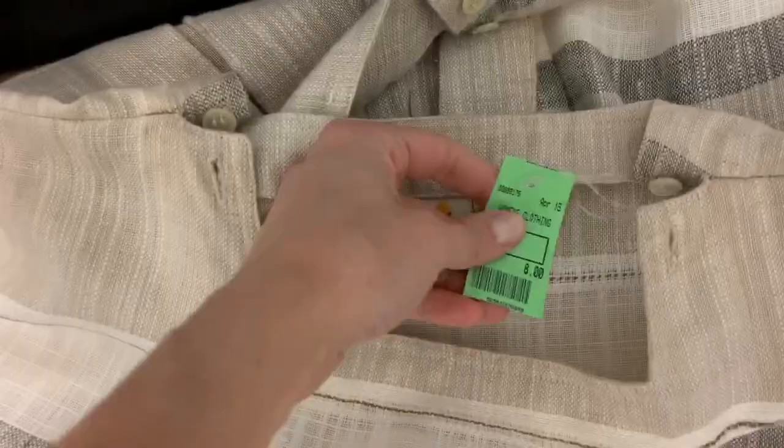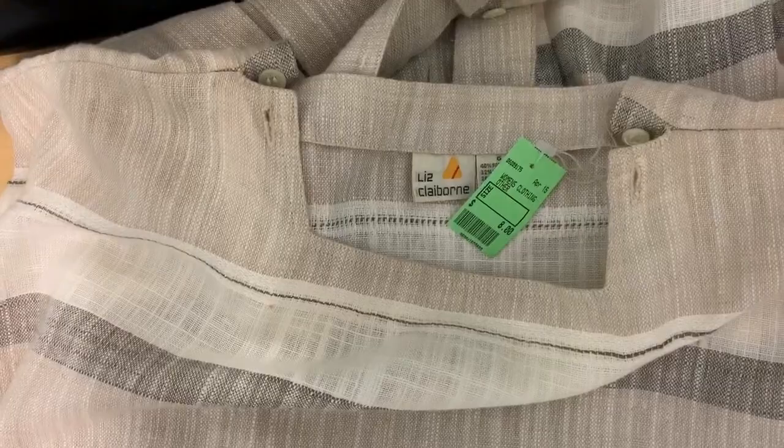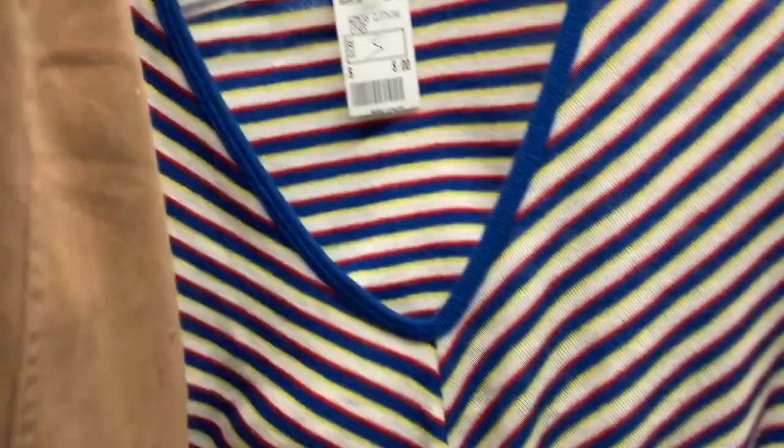Yes. This one is $8, which I don't get because it's a two-piece set and it's only $8. Then you have this shirt that's $8. It does not make sense.